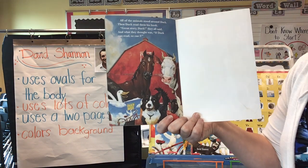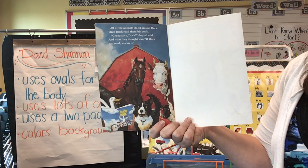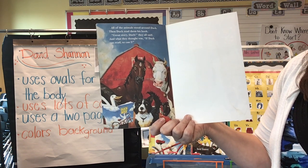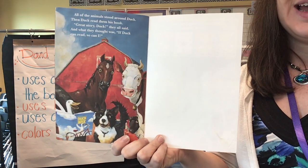All of the animals stood around Duck, and then Duck read them his book. "Great story, Duck," they all said. And what they thought was, if Duck can read, so can I.